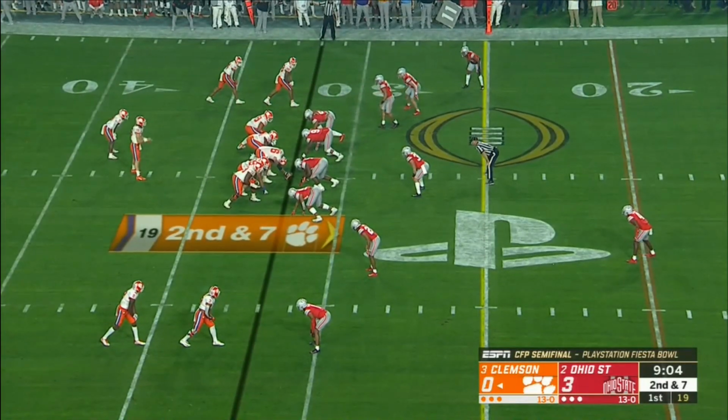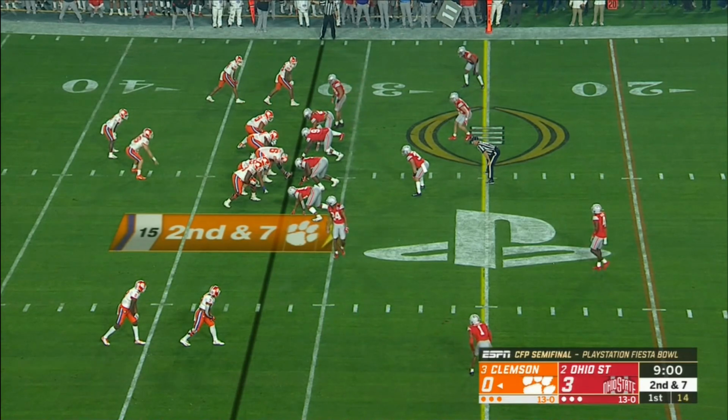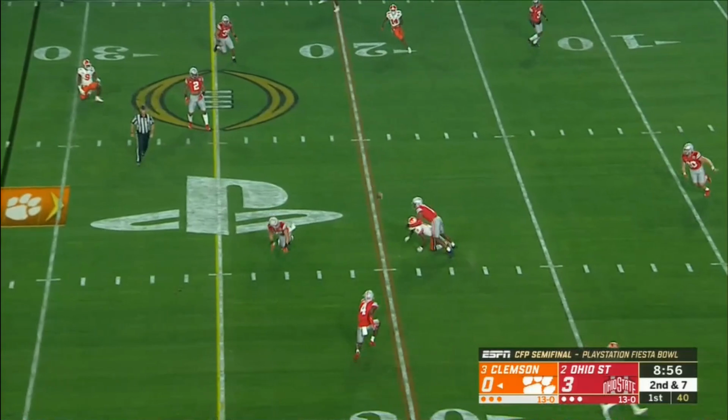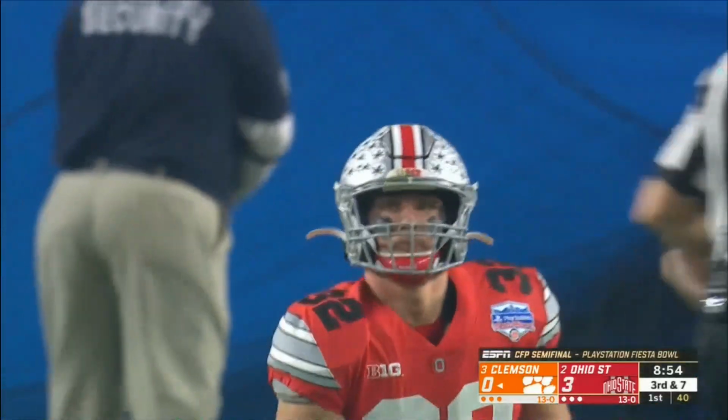Make them drive the ball. Nice plan if you can do it. Yeah. And hard to eliminate the explosives against this offense. Lawrence looking downfield, now checks it off the hands, nearly intercepted. Dropping into coverage was tough. 4-7.